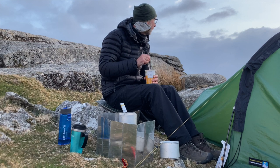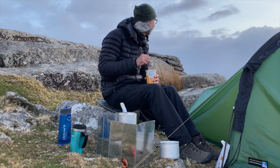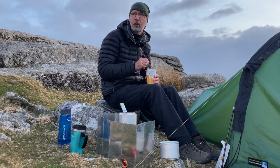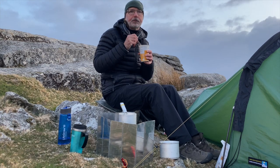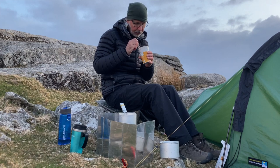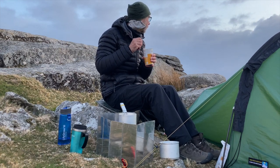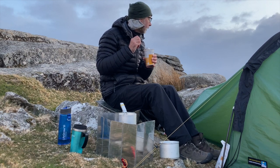It's still foggy behind me over there. In fact, that cloud looks like it might roll in this way, and if it does, I'll get wet. So I'm going to have a quick breakfast and get packed up. No sign of my neighbour as yet up on Great Staple Tor. But yeah, that cloud bank coming in looks a little bit threatening.